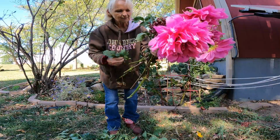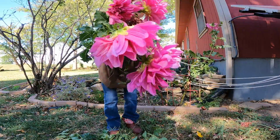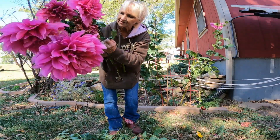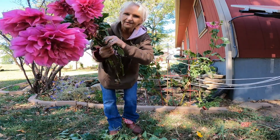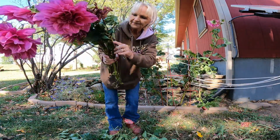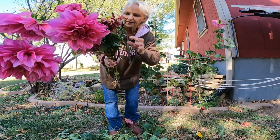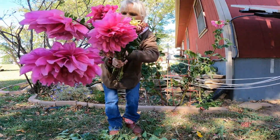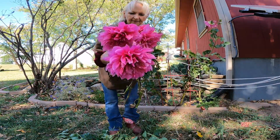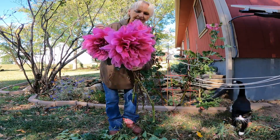You don't want to put flowers in with leaves. Sometimes I will leave some leaves just because it gives it a little bit of fuller look, but they're way up top. They're not going to touch the water. As long as they're not touching the water, it shouldn't hurt much. Absolutely gorgeous. I'm so happy with these. They're dinner plates.